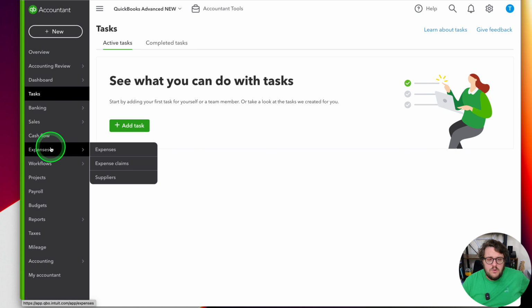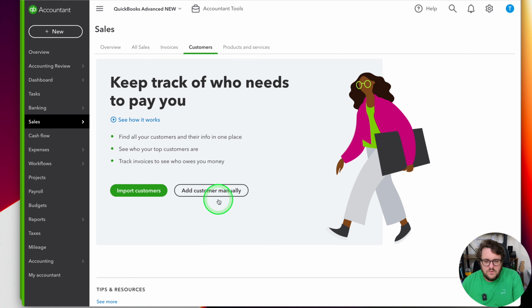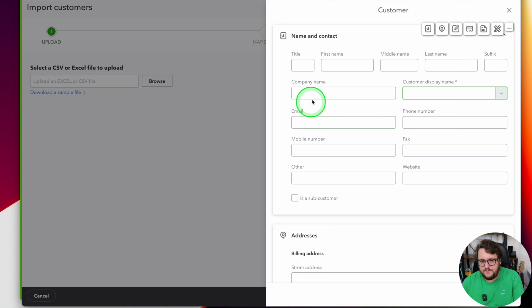But one of the new ones though, so I go in to my sales, let's just add a quick customer. And it's really difficult to find this one, if I'm honest with you, but let's just add a customer manually.